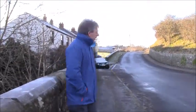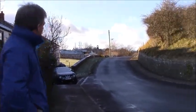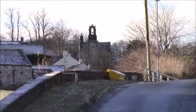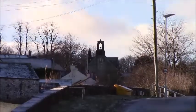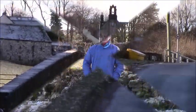Let's see. We've just come out the centre of the village now, and I just want to start showing you that we're going to be climbing a lot as we go up towards Fellside. So these are the first hills we're going up. We're pulling out the village, and at the top of the hill there you can see just the outline, the silhouette of the school that I went to. That's where I went till I was 11 years old. More stories about that as time goes on.